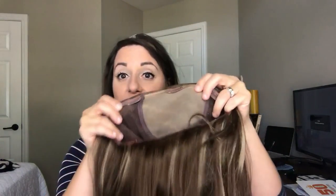So like I was saying, it's very large. This is, I think, 11.5 inches across. So for those of us that have a large area of loss, certainly you can see it here. And of course, this glue that's dried on, pushing this back doesn't help. But my loss is very diffuse all along the crown. So this size topper really could work well for me.